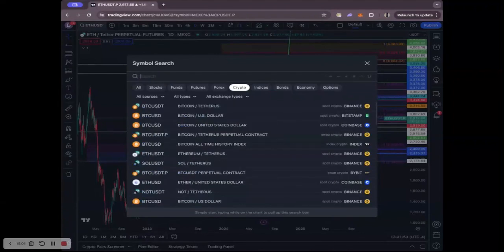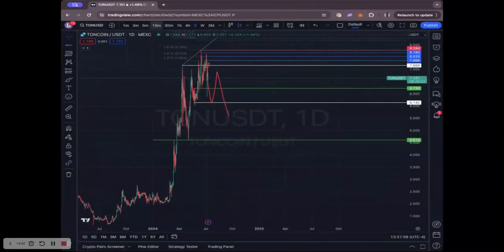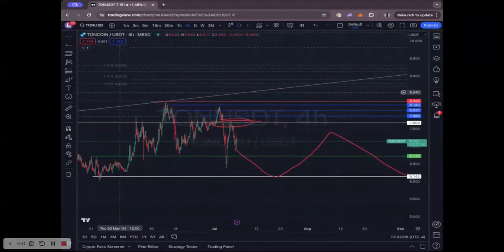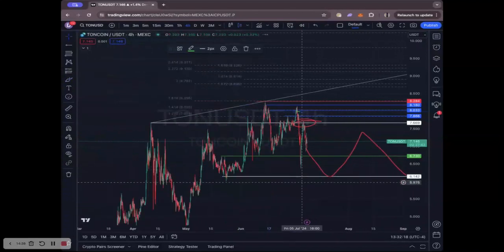I think I mentioned to you guys at some point I was looking for a TON short. I did get into that, thankfully. These are my levels I streamed to you guys, I think, last week, and they hit. My average is roughly right here, 7.9. So I'm in the TON short at 7.9, stop already at break even.